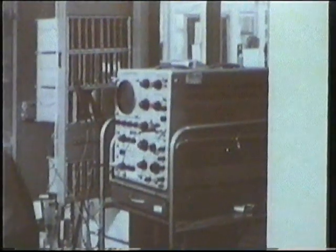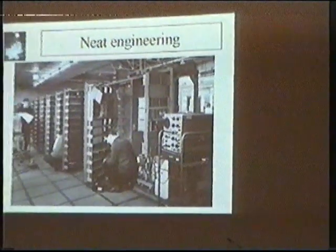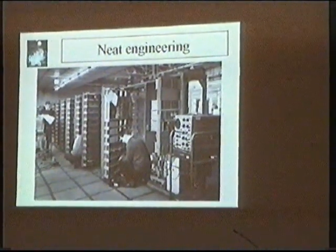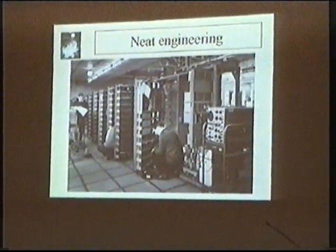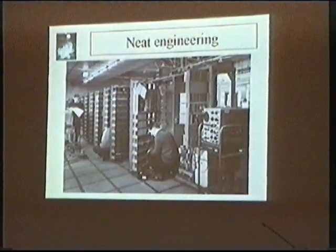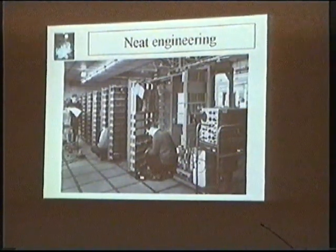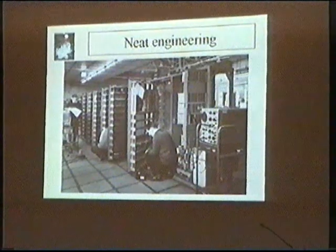And you can see that it was quite neat. Everything is sort of beautifully rectangular and square and so on. And you can see how the bays of the computer sort of recede into the far distance. You want another line printer? Right, you have another cabinet and bolt it on. It was all beautifully modularly bolted together.